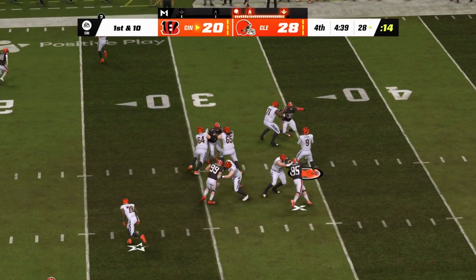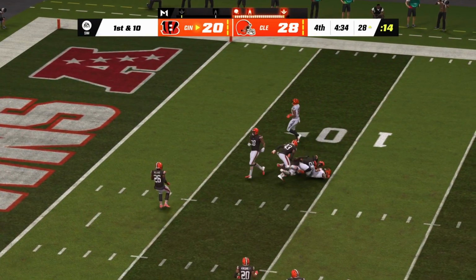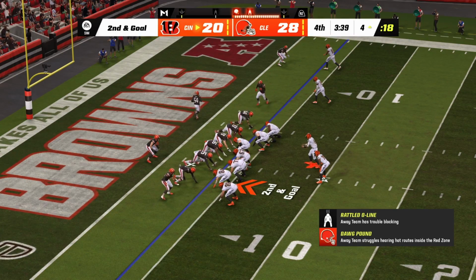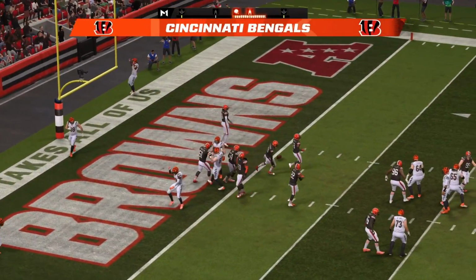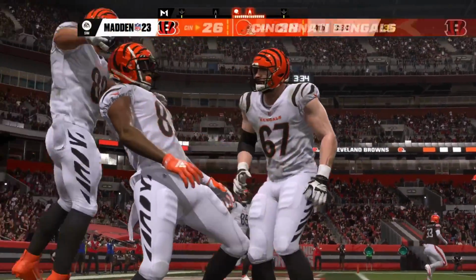Throwing now, Burrow on first down. He'll find his running back, Joe Mixon, and he's off. Second and goal from inside the 5. Burrow will throw. The quick slant caught. Touchdown, Bengals. Joe Burrow with a touchdown connection to Tyler Boyd.